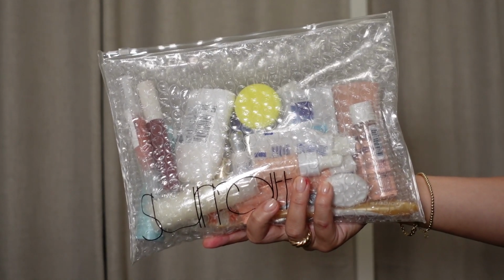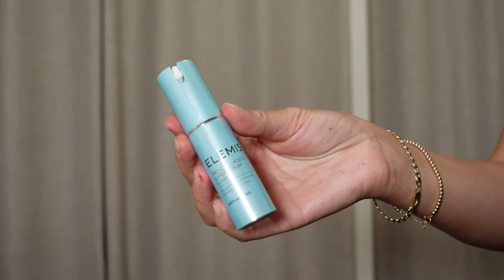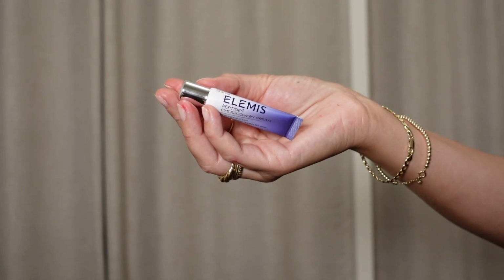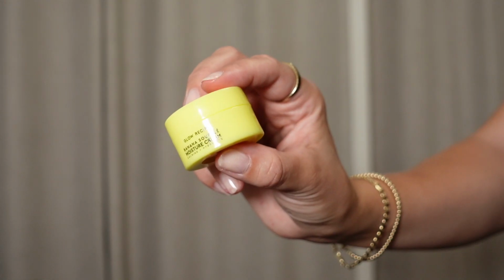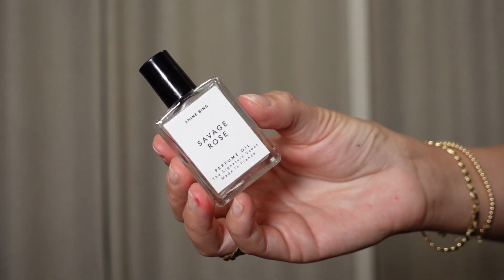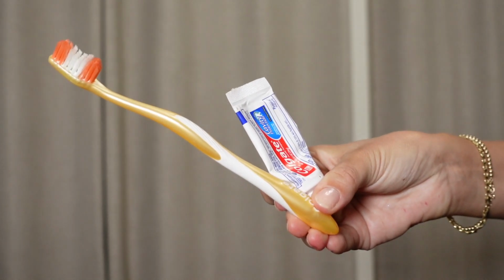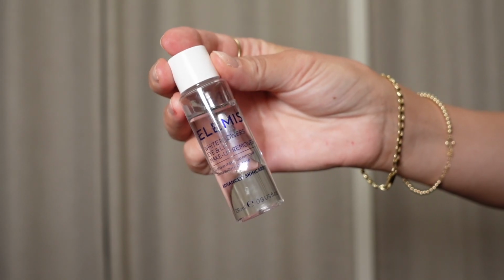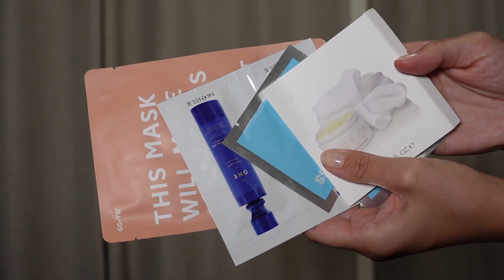Once I've planned my outfits, I reach for one of my clear pouches and start adding in the toiletries I've used before. Mostly in travel-friendly sizes, I'll add in a mini deodorant stick, a serum, an eye cream, some SPF I've depotted, a moisturiser, some perfume, I love rollerballs for travel, some lip balm, toothbrush and toothpaste, a cleanser, a comb, and some individual masks and a few samples.